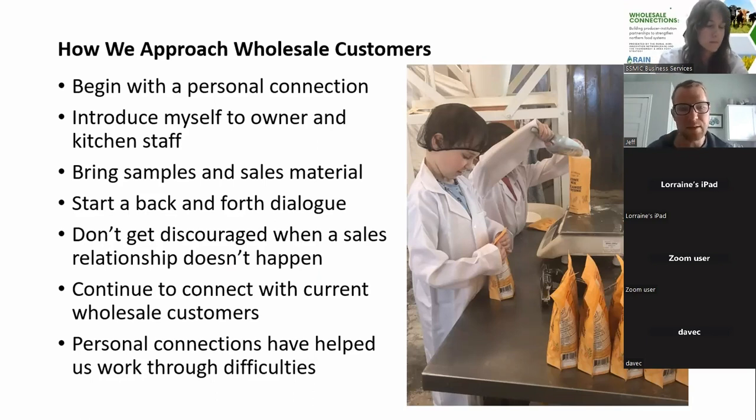Different things have come up where we've sent a batch of flour that was damp, or, I'm trying to think of some, for some reason 2 years ago, our gluten content was really low. So we were having issues with certain batches of flour where the gluten wasn't holding as well as in previous batches. Just having that relationship, we were able to work with those people. We were able to take some product back and exchange it. Whereas if we didn't maintain those connections, it might have just ended up in a lost sale or a lost connection.